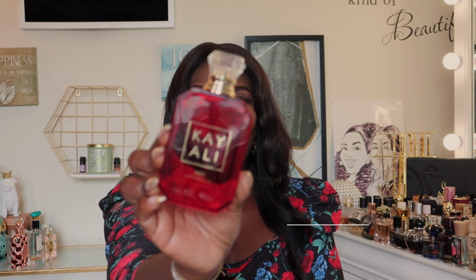I was like, no, maybe it's just my skin, but this fragrance on my skin was made for me. This is 100/10. It was made for me. I don't care what anybody else says. This fragrance was made for Jessica. Okay? And it is Eden Juicy Apple.